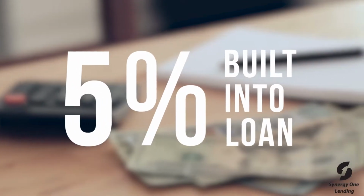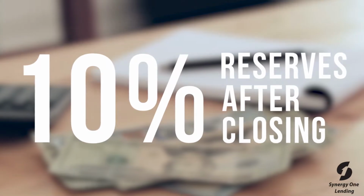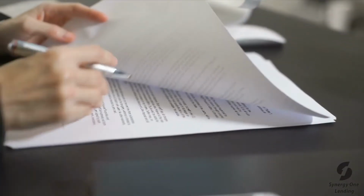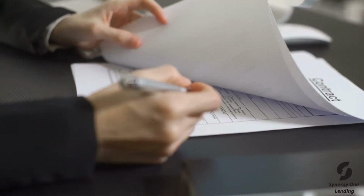One of the things borrowers need to watch out for on these is we do need a 5% contingency to be built into the loan, or you need to have an additional 10% in reserves after closing. That money is there in case you run into additional things you were unaware of, so that you have cash to take care of that. In addition to that, you're going to need at least 9 months of reserves for principal, interest, taxes, and insurance. So jumbo loans have a few more hoops to jump through and are a little tighter on some of the guidelines. They're best for people who have more down payment, higher FICO scores, and more reserves.